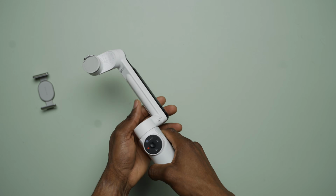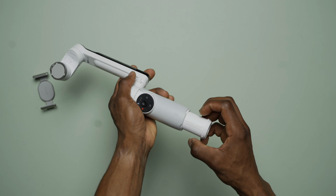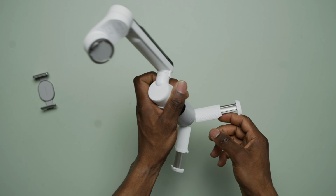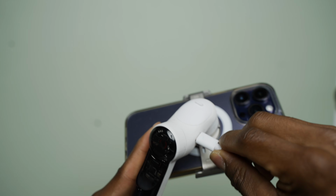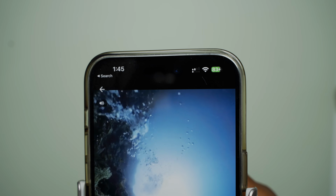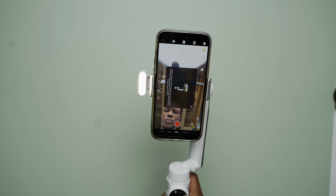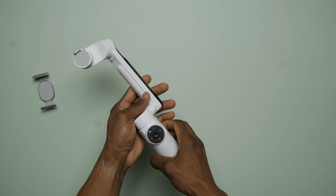There's lots of phone gimbals out there, but this one has a lot of features that make it really stand out. There's a built-in tripod stand, a built-in selfie stick, and a USB-C port for charging your phone while using the gimbal, or even just powering the spotlight for additional lighting. The Flow is also super lightweight and very easy to use.